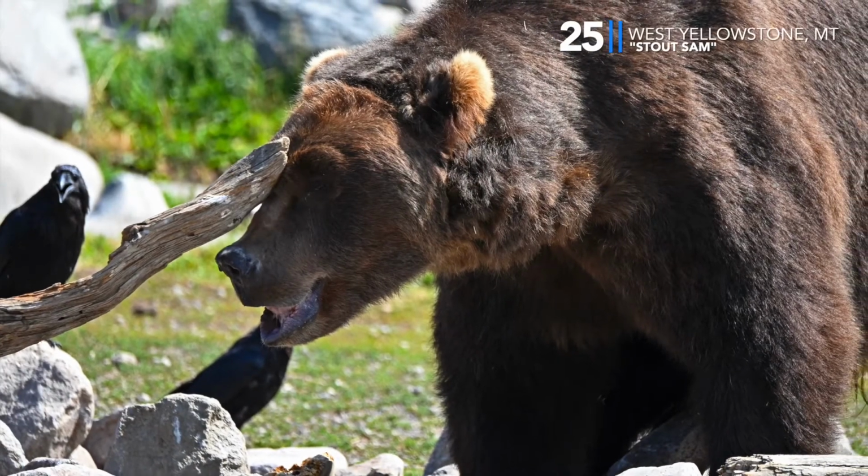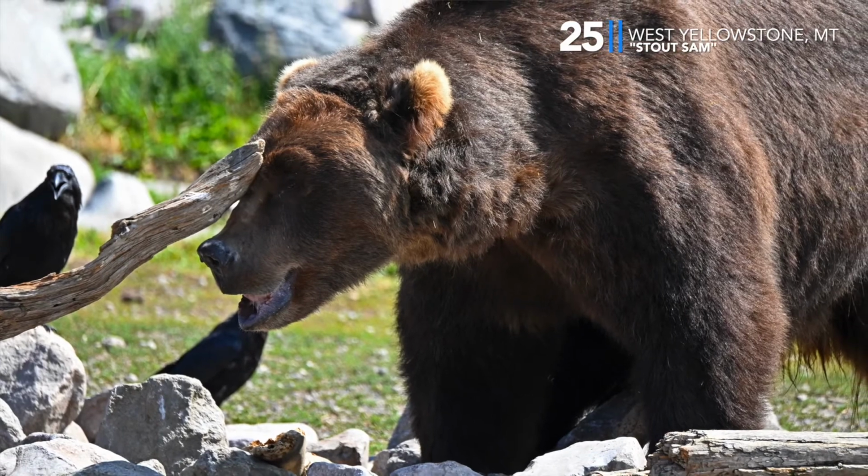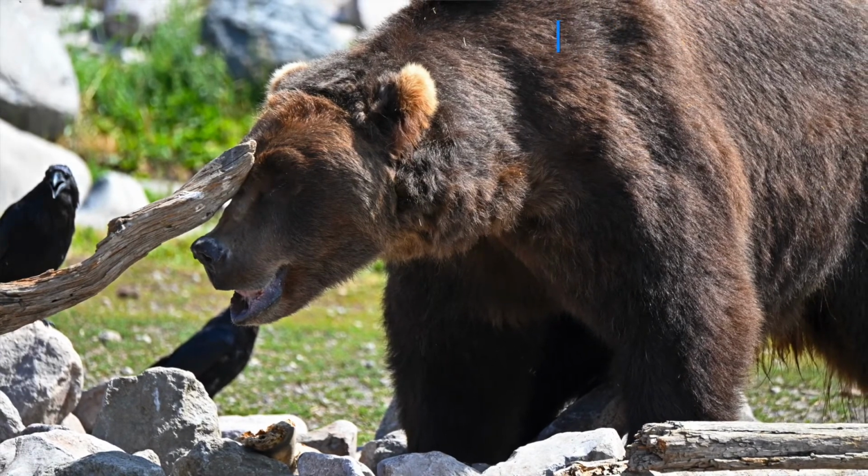He was turning over a log while there were these ravens kind of cawing around him, and I thought it was really cool. I captured him in the moment as he was trying to flip a log over with his nose to be able to get food under it. And that's all for the Yellowstone pictures I have that I want to show you guys.